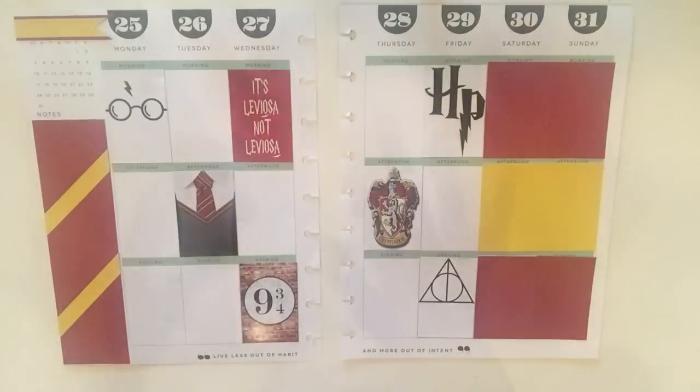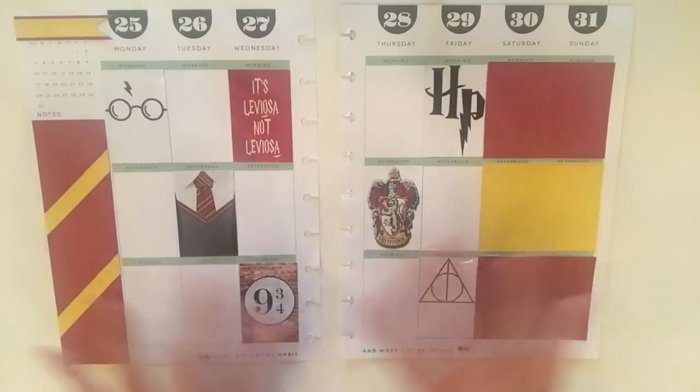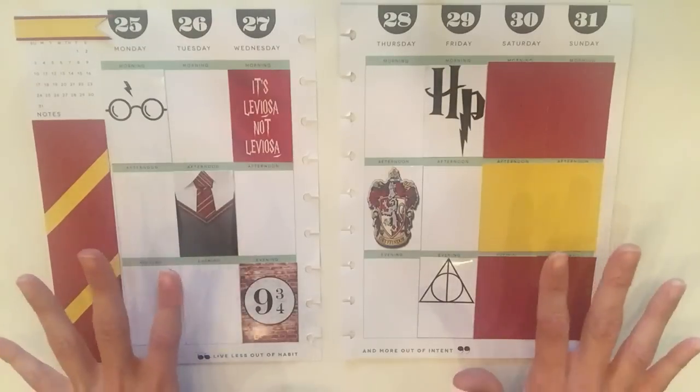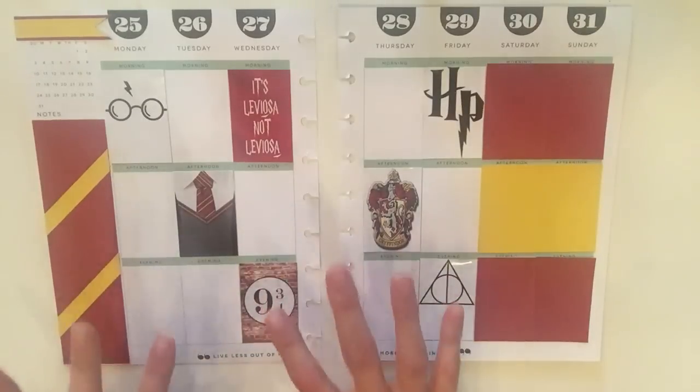That looks great, and now I am going to move on to my washi. So the washi was a little bit harder. It's extremely hard to find red washi, let alone brick red washi. So what I want to do is actually incorporate the majority of the spread to look like Harry Potter's uniform for Gryffindor. So we've got these colors going on, and now what I'm going to do is bring in some black washi.